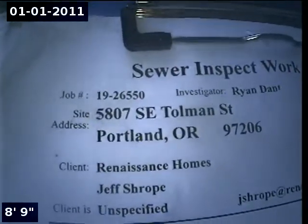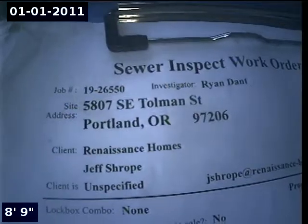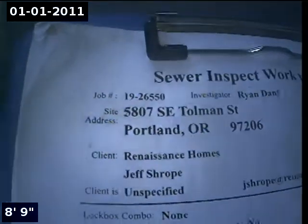This is Alpha Environmental. We're at 5807 Southeast Tolman Street in Portland, here for a sewer inspection. Point of access is a 2-inch cast iron cleanout located next to the front entry.